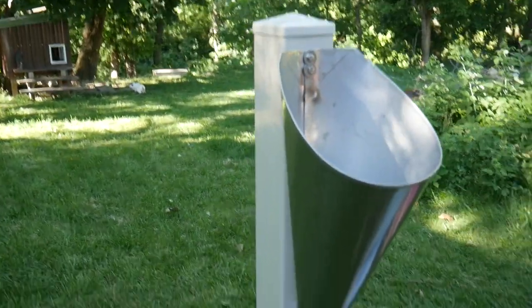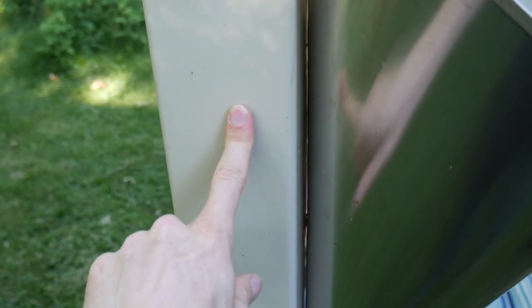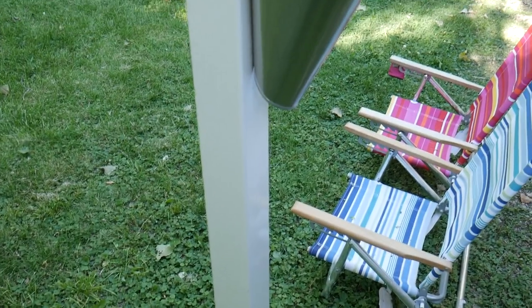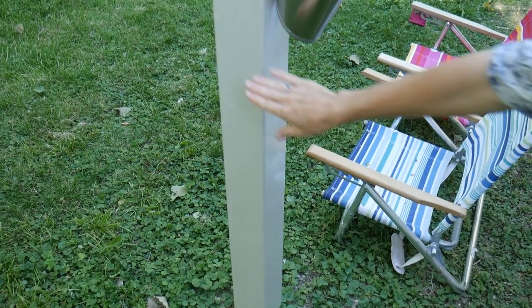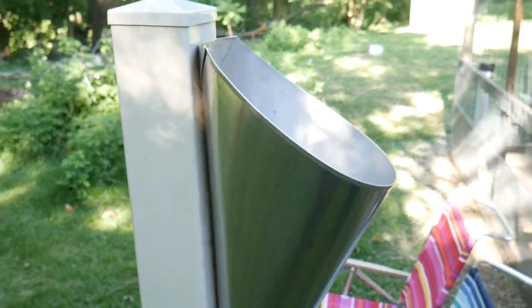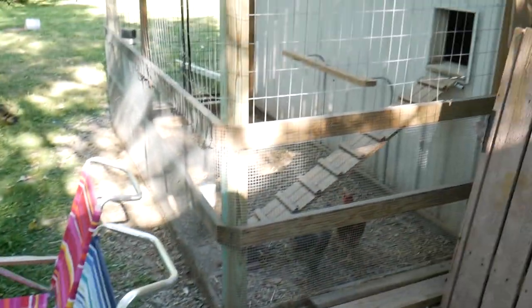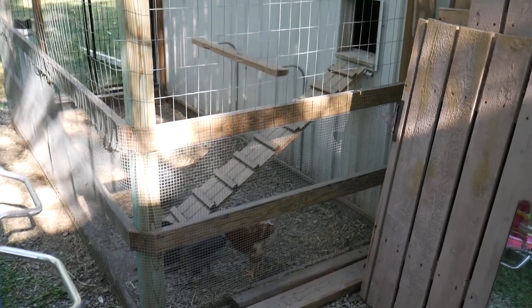Stainless steel cone. We put it on a vinyl post cover so that it'd be easy to keep clean, and as you can see, there's no blood. Yep, it washes right off this. So there's another tip, I guess. If you have chickens and you plan on butchering them, it's a setup that worked good for us. Yeah. And we stuck the rest of them inside.